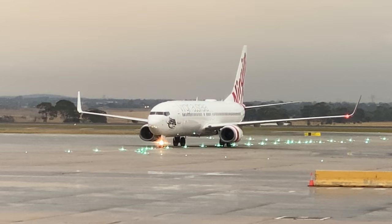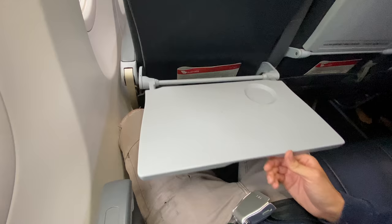Now let's quickly go through the seat features here. So first of all, every seat has a coat hook. There's no personal TV screens. And then you've got a tray table. You can pull it back and forth, but you can't fold it.